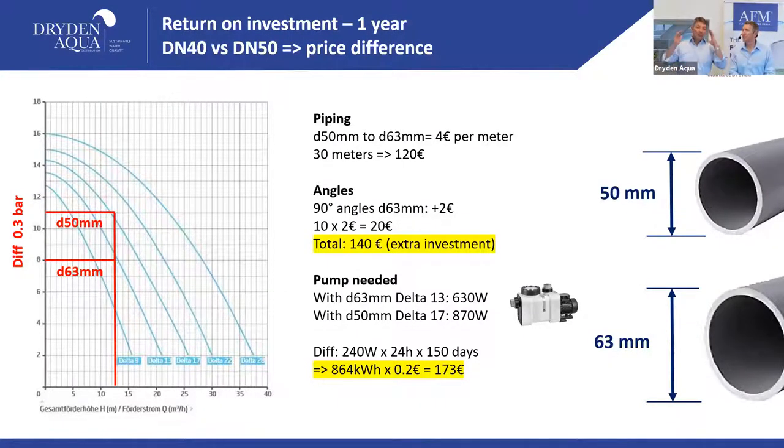So please, my dear pool builders out there and experts, 50 millimeters should be forbidden. You should always go on 63 millimeters in private pools, and then you're safe. I mean, the price difference is nothing, as you can see, but the difference in energy consumption is massive. Let's be green.